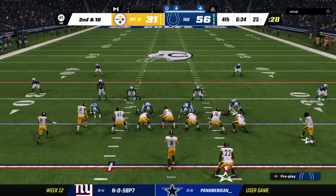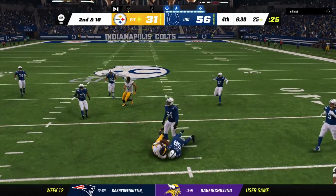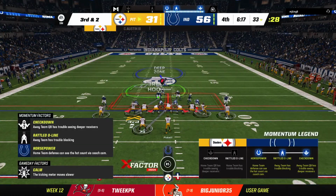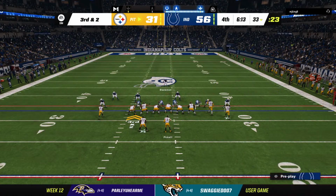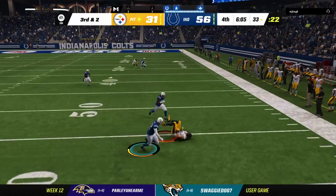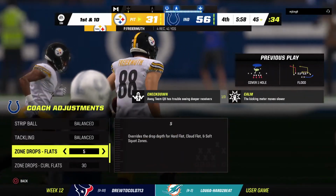So following the incompletion, here's 2nd and 10 from the 25. Pickett. Complete to Austin here over the middle. And he's upended at the 33 following a good pickup of 8. Third and 2, Pickett. He's got his tight end Freiermuth right side. And he will have a Steelers first down as they're able to get the third down conversion.